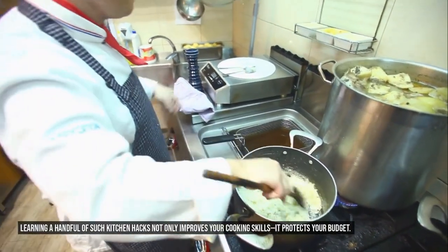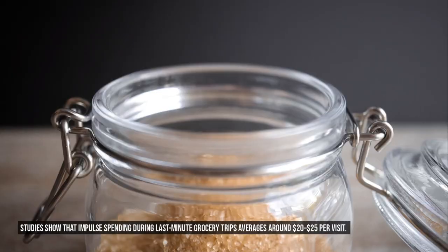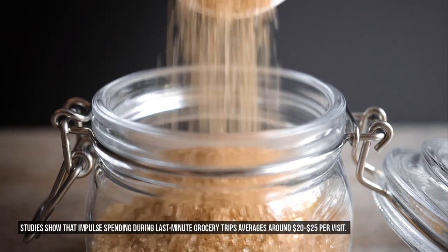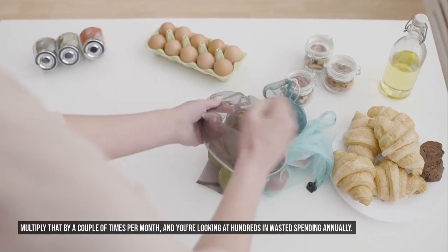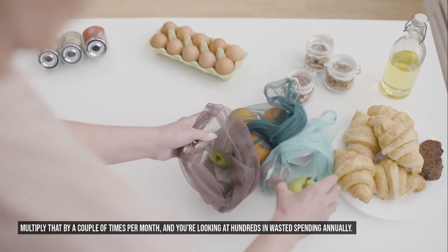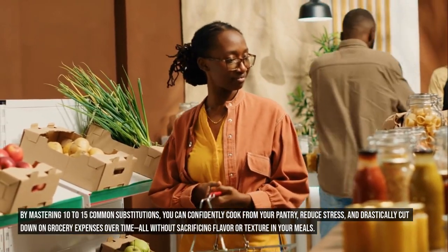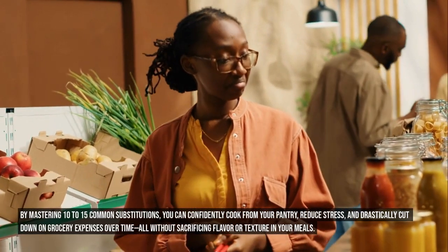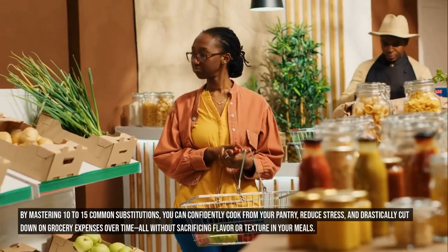Learning a handful of such kitchen hacks not only improves your cooking skills, it protects your budget. Studies show that impulse spending during last-minute grocery trips averages around $20 to $25 per visit. Multiply that by a couple of times per month, and you're looking at hundreds in wasted spending annually. By mastering 10 to 15 common substitutions, you can confidently cook from your pantry, reduce stress, and drastically cut down on grocery expenses over time, all without sacrificing flavor or texture in your meals.